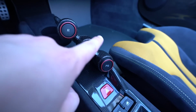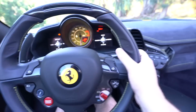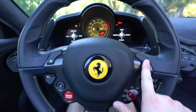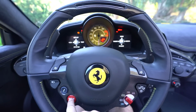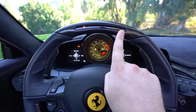I love the design of this carbon fiber floating bridge. That is crazy. The steering wheel itself is so pretty, feels so good in your hands. We've got the Manettino dial for different driving modes, start stop button, the turning indicators, and even an LED tachometer shift indicator light on the steering wheel itself. So let's go ahead and fire it up. Check this out. I mean, I'm sorry, but there are not many cars that sound better than this.